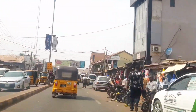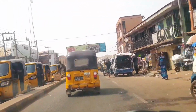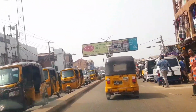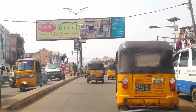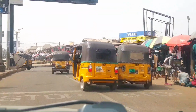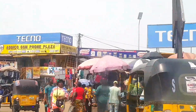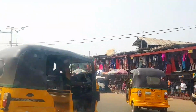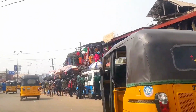So this is the popular 6th Avenue in Awka city, and right here we have approached the major market in Awka, which is the Awka market. So this is the view of Awka market in the year 2024. We are bringing it to you live and direct, just like always. You can see how busy the market is, and this is how it always looks every day.